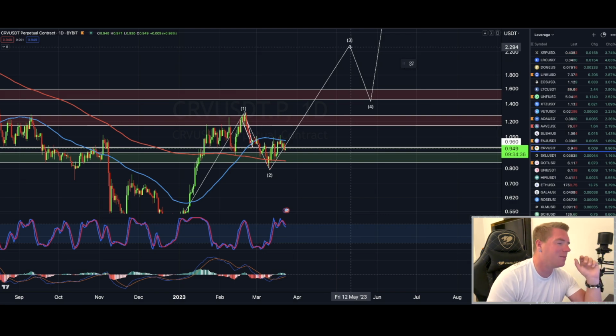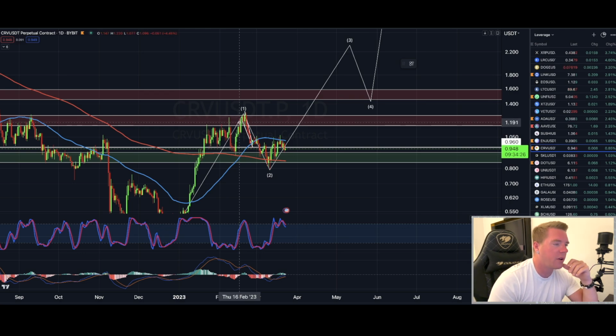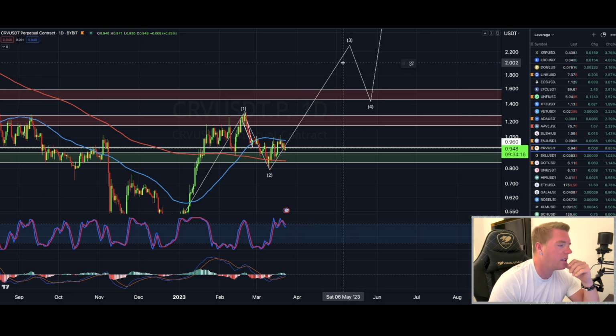$2.33, I'm not so sure about that, because the 3 has to be bigger than the impulse wave on the 1 with Elliott wave count. So you don't know how high the 3 is until you actually see it. But $1.60 up to $2, I think that is a good target here for Curve.